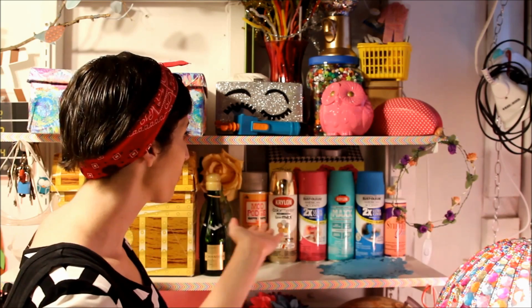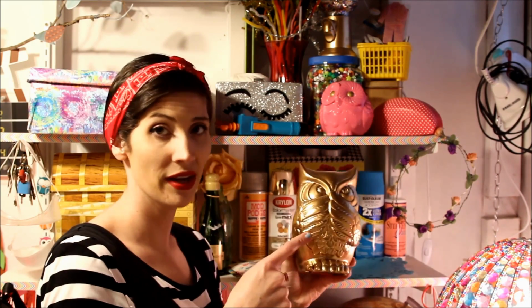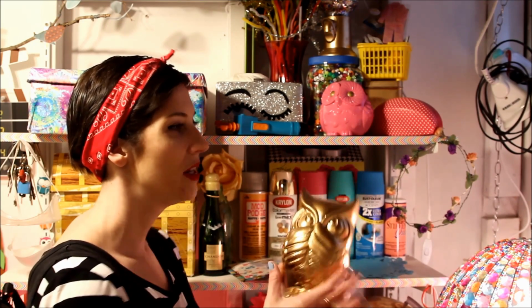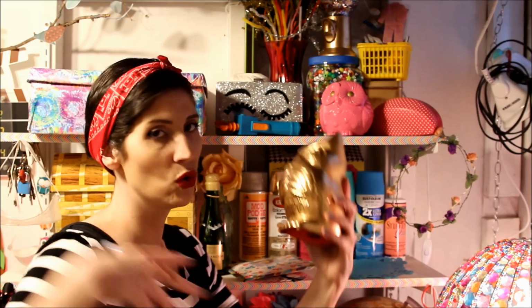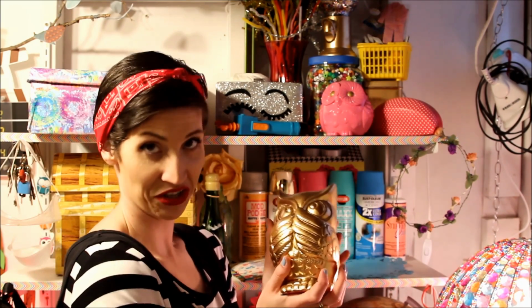I have a whole collection of spray paint because in the last 2 years I have become obsessed. Case in point, this owl. It was a gift from a friend and it was originally like bright candy apple red, but red doesn't really go with my space, so I bought some gold spray paint and really the rest is history.